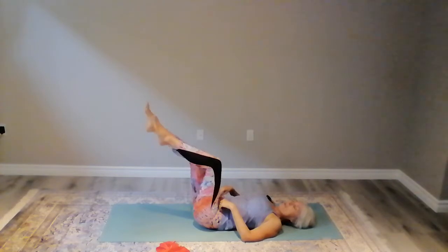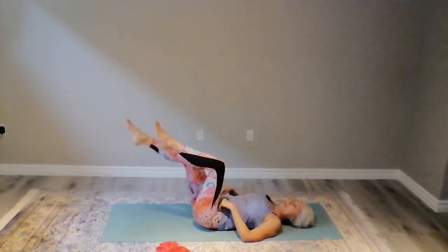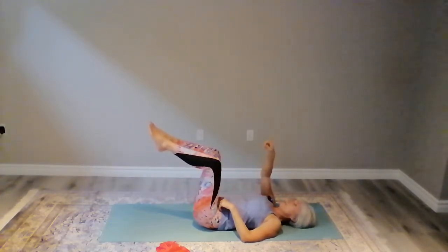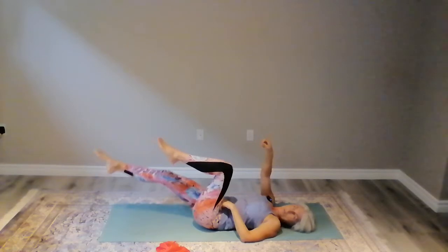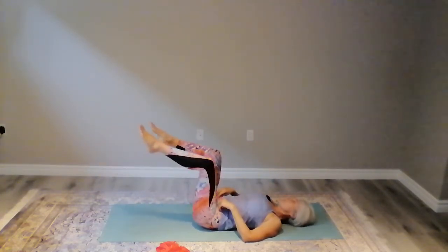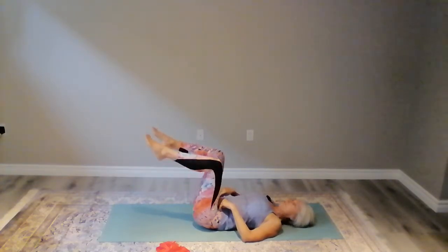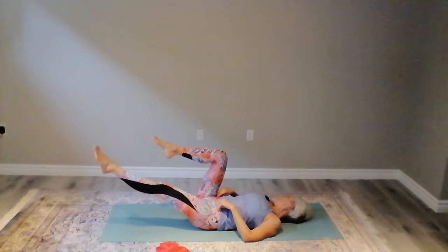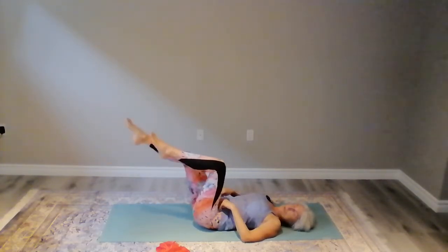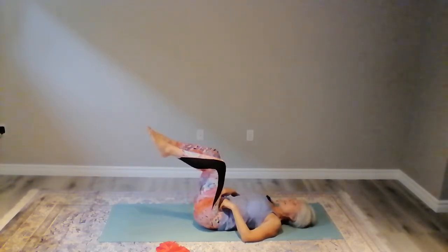So as your left leg goes out, you turn your head to the right. And as your right leg goes out, you turn your head to the left. But remember, your eyes are staying focused on that spot on the ceiling. So let the head turn as you move the leg. Good. Think about that lower back pressing into the mat.